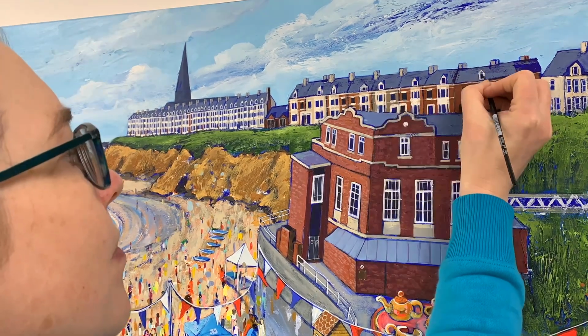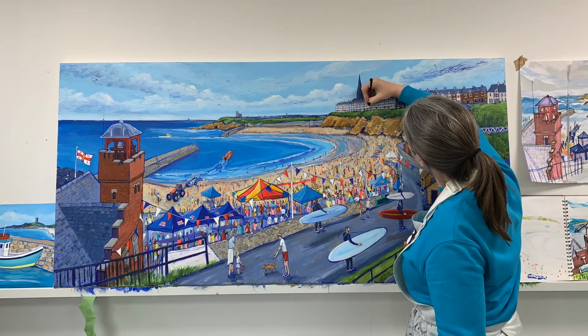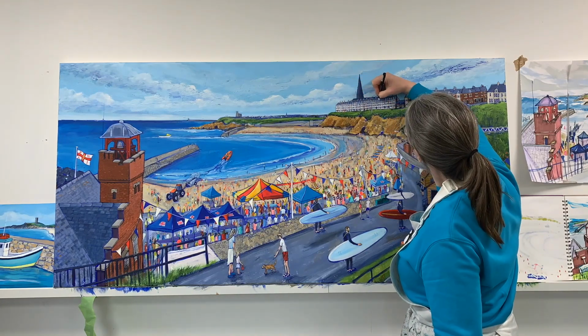Finishing a painting can often be the hardest part, deciding when all of the elements are complete and come together and work as a cohesive scene as a whole, without overworking it.